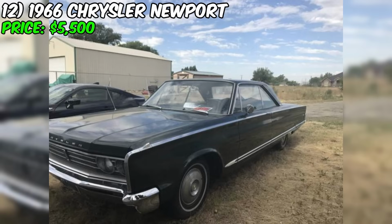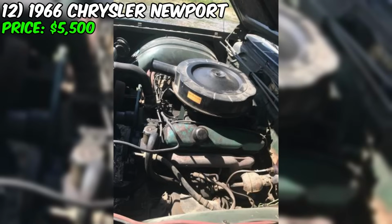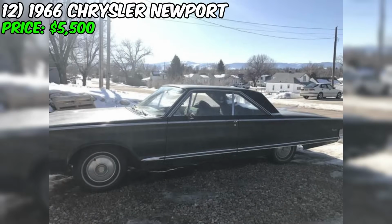They encourage potential buyers to bring a trailer or a mechanic to check it out before making a purchase. And at just $5,500 cash, this is an opportunity that classic car lovers won't want to miss.